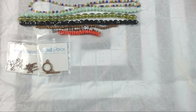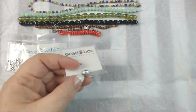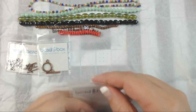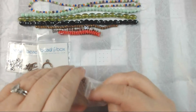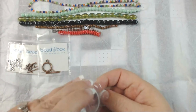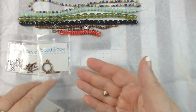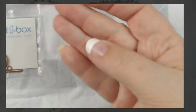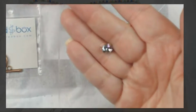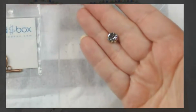Oh, you guys, Swarovski. This one right here. This is a Sirius, I'm going to butcher this, Sirius Chaton Article 1088 Limited Edition SS39. And look at this gem. This is not a flat gem. This is a gem that you can mount in a ring. It's gorgeous. Look at the sparkles on that.